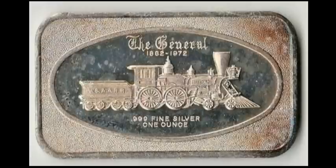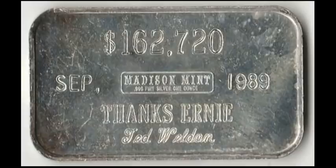Don't know. For those of you that stack silver and know this stuff, maybe you guys could chime in and provide your professional assistance on stuff like this. But there you go. And it is a personalized monogram type of bar. So it's got the thanks, Ernie, from Bert. No, Ted Weldon. Sorry. Couldn't help myself. So it was dated September 1989. Don't know what this dollar figure accounts for, but it's a 999 fine from the Madison Mint General bar.